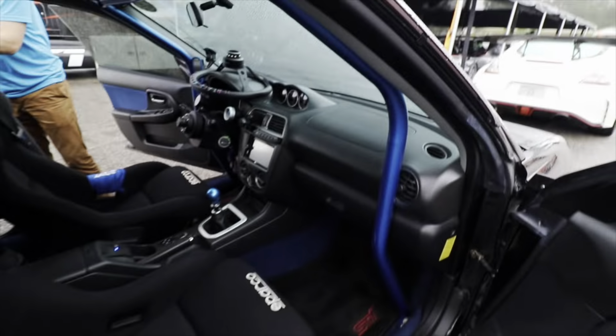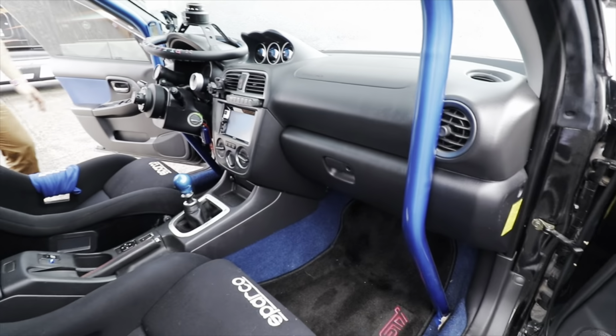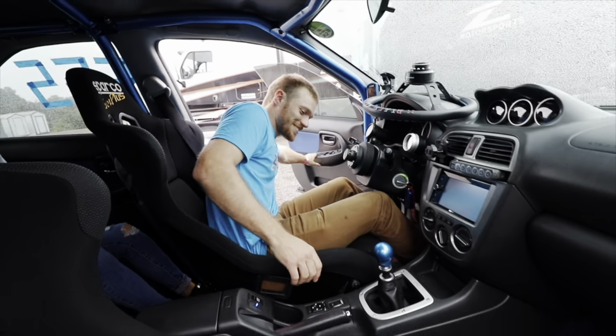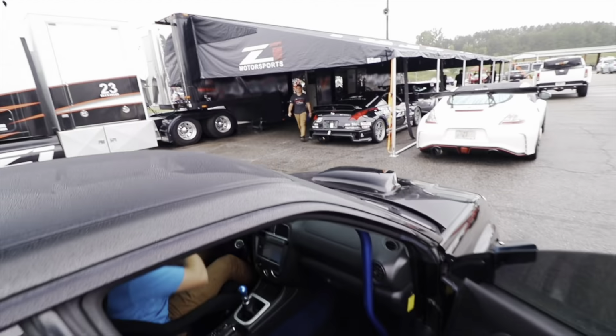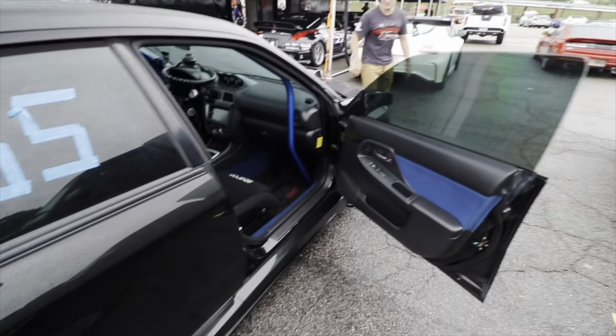Dude, this thing is super nice, bro. Like, bro, this is 800 horsepower, but this thing looks dailyable too. Yeah, thanks, man. Did you just say thanks, man? Yeah. Oh yeah, dude. All right, this is nice, bro. He's trying to take Kyle's credit. I told him he could drag it.